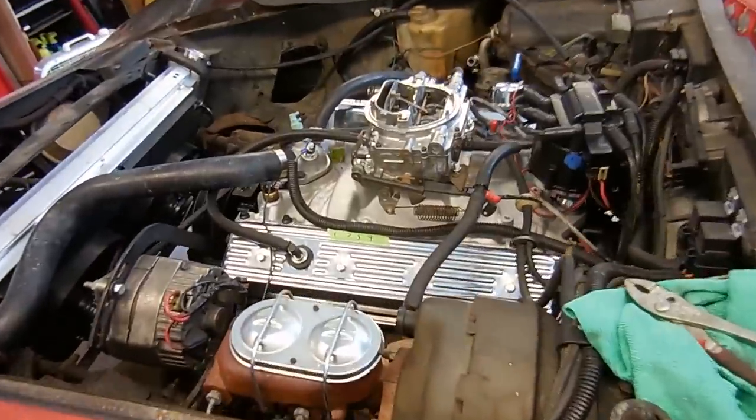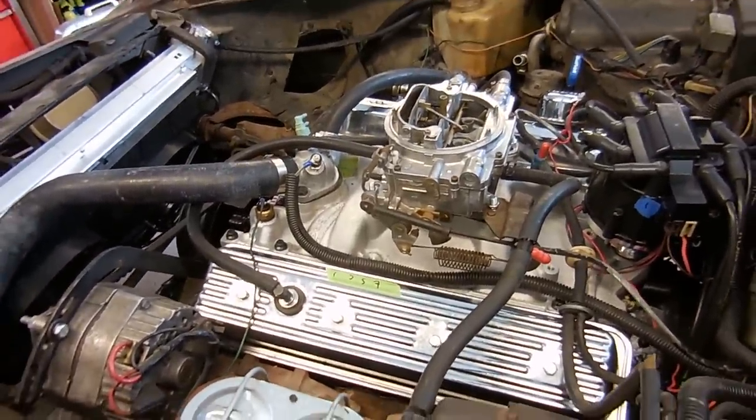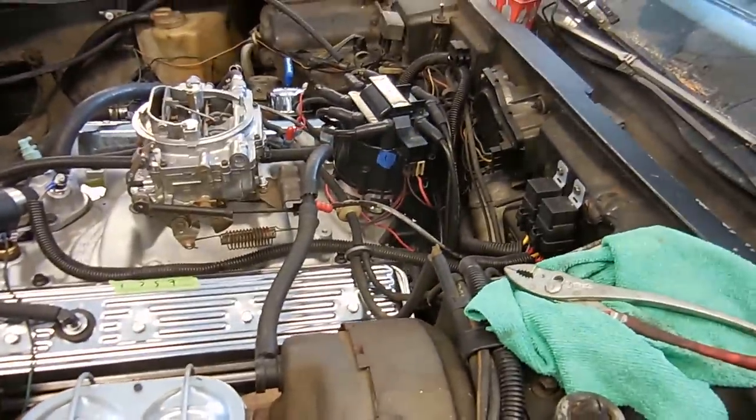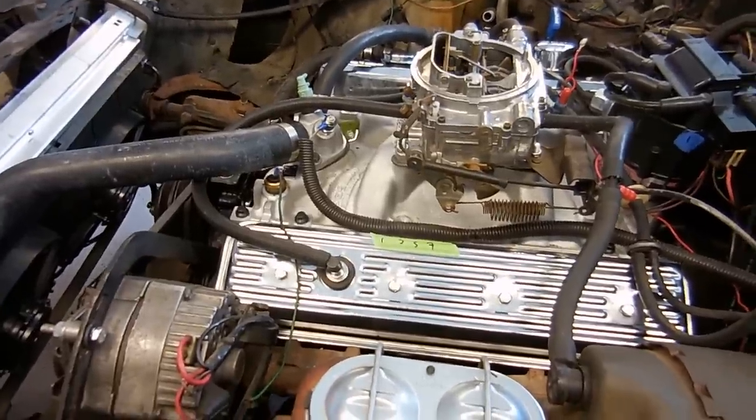So I have this one I grabbed out of my parts stash. I'm going to see if I can get this to run the engine. And if I can, I'll swap the plugs out and see if this carburetor is going to be any better. We're going to have a strongly worded conversation with Holley about their other carburetor, which was brand new, but crap.